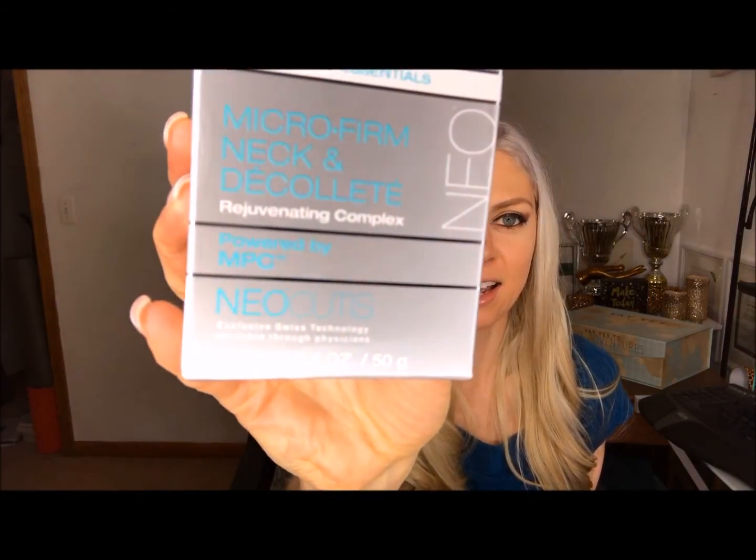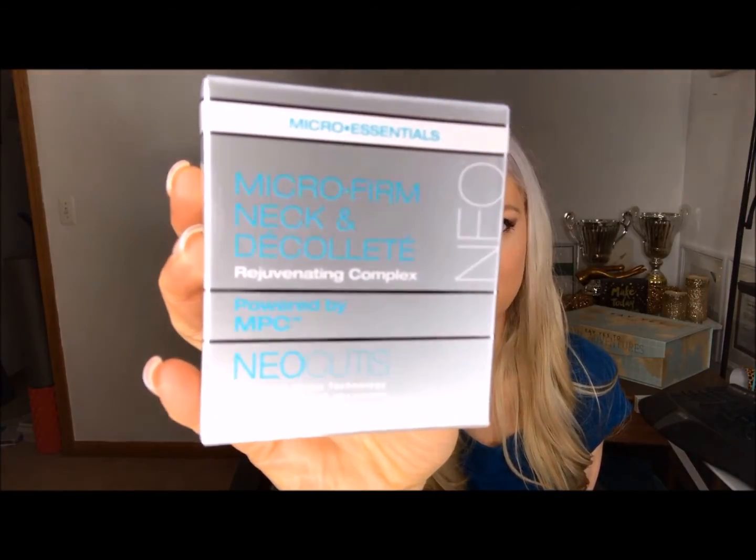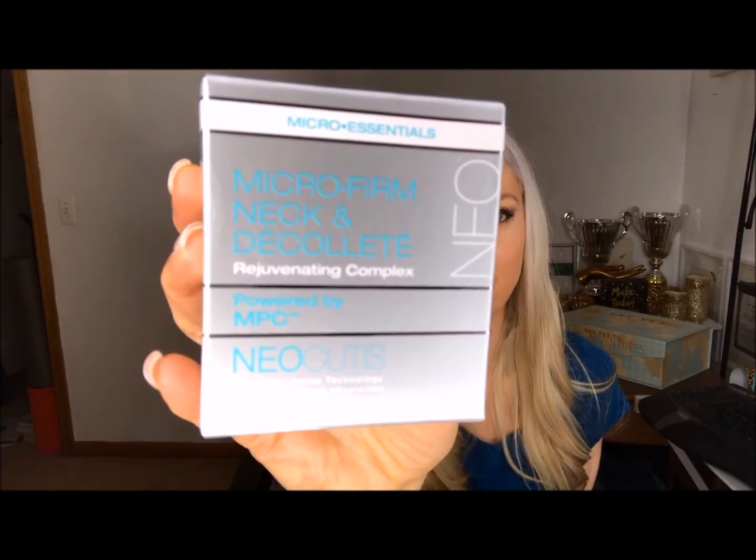And back to Neocutis, Micro Firm Neck, and I don't know how that ends up being said, décolleté. It looks like décolleté, but I ended up getting a neck serum because I do notice that there's creases forming in my neck, and I want to start now, so I got this for my nighttime. It just came in the mail.